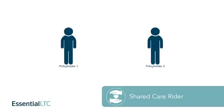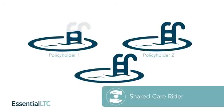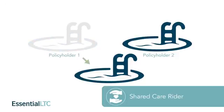Moving on to the shared care rider, this option is for those individuals who are applying as joint applicants with a benefit period less than lifetime. Should either insured or both insureds exhaust their own benefit amount under the policy, an additional separate shared benefit of the same amount becomes available. This third shared benefit pool is created so that if either insured runs out of their own benefit, they will have an additional benefit amount to use. Many other shared care benefits take the shared benefit from the other insured instead of providing a third benefit to use.